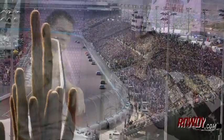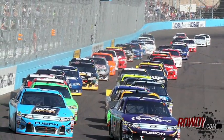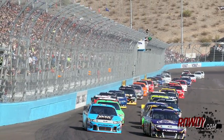Welcome back into the Rowdy Studios where Buzz Cutler and Bassmasters are ready to talk Phoenix. Remember, this isn't the Phoenix you knew and loved for years. This is the newly reconfigured, repaved Phoenix that we saw last fall, Bass. Well, anytime you repave a racetrack, what do you get? More grip. And when you get more grip, you get more speed, and that's what we've got out in Phoenix.